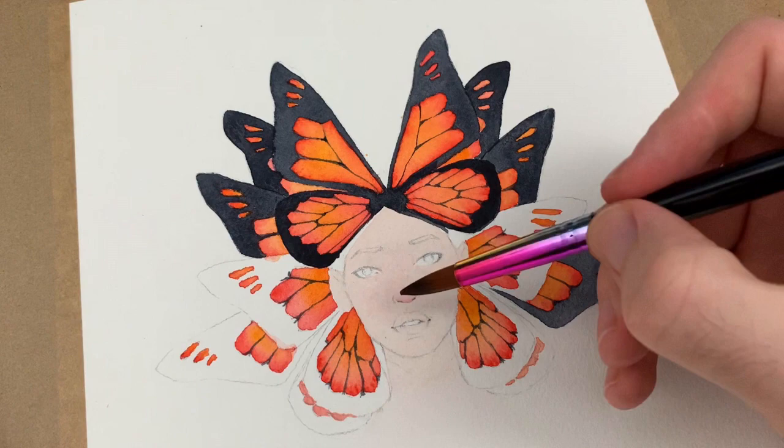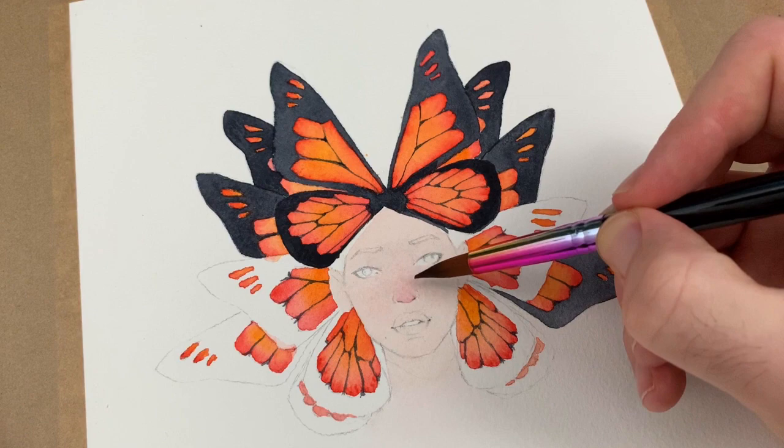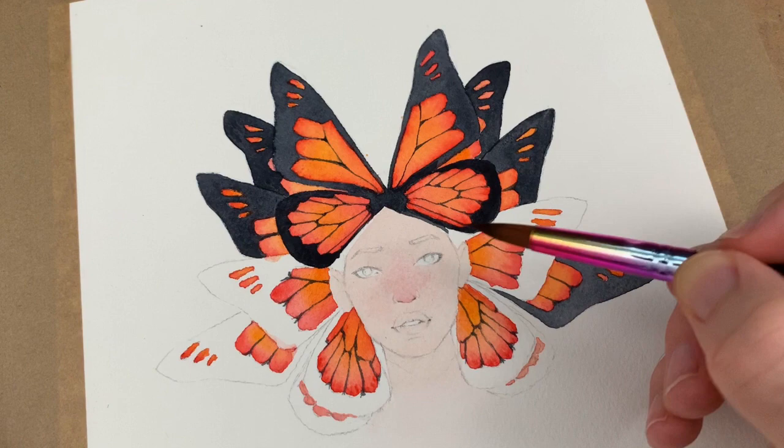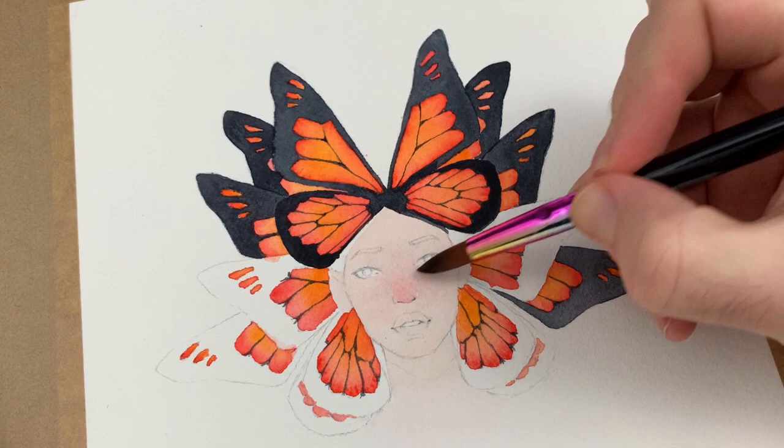So before the pandemic hit, I was painting a lot more darker themes. They were a lot more sort of spooky and magical, and the themes were just darker. And then I was a bit uninspired for a couple of months when the pandemic hit. And then when I came back to painting, I was painting lots of flowers.